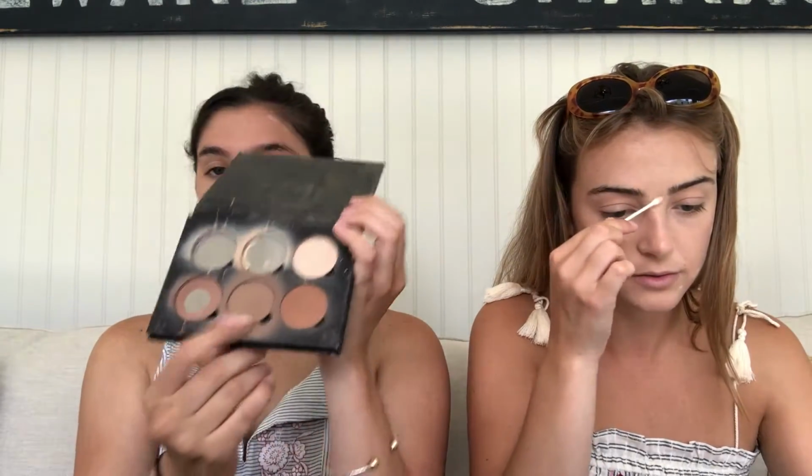Now I'm going to go in and contour with my Anastasia Contour Kit. I think it's medium. I'm going to use the middle shade right here. Is that new? No, I've had this.